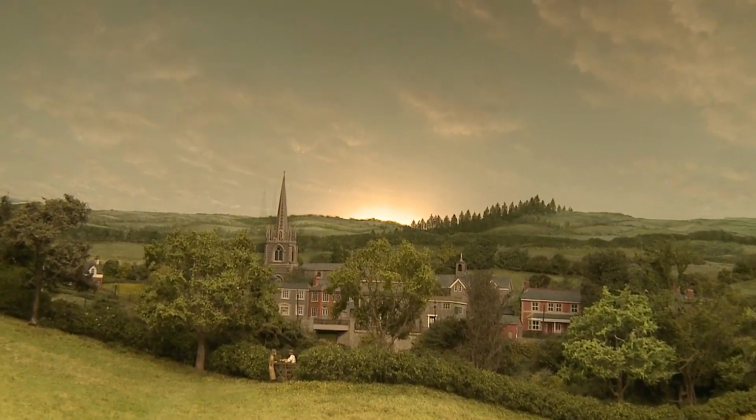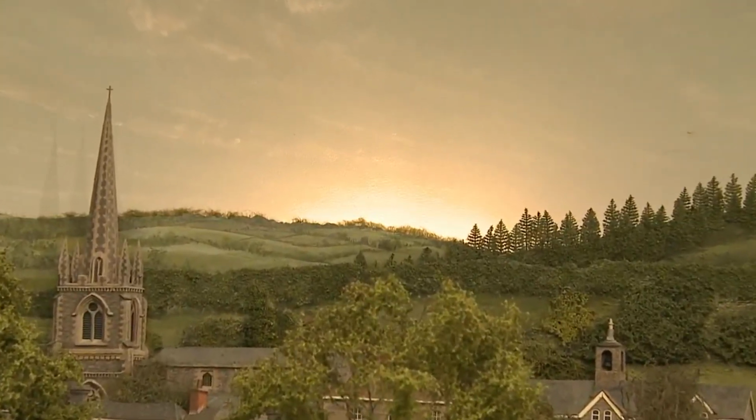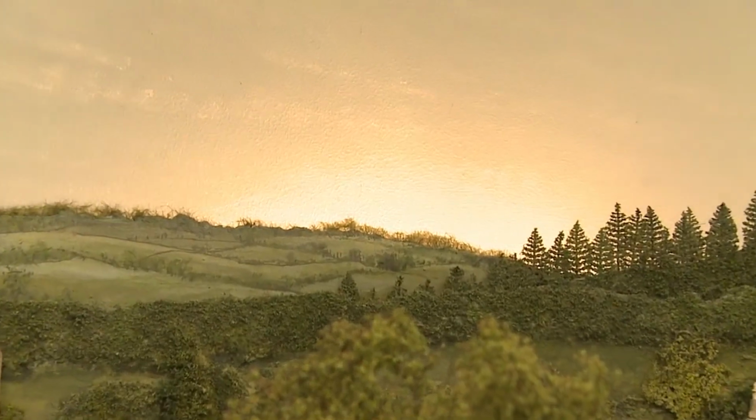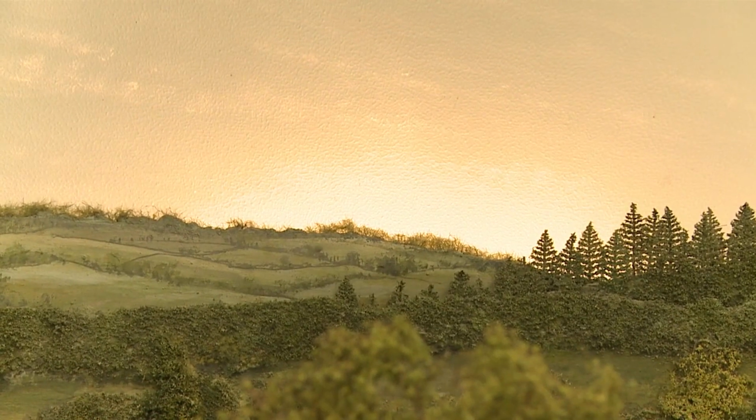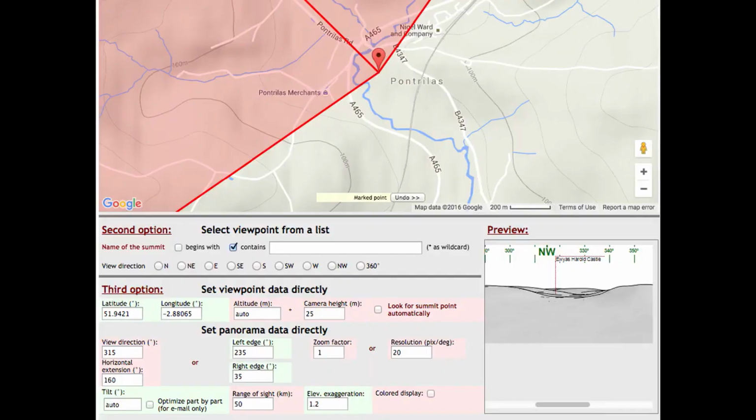As well as the usual maps and photos, there are some very useful devices to help get the research and details of a back scene sorted out properly. One of these is a free computer program called Generate a Panorama, which puts out the contours of your layout landscape. Here's a screen capture of the map and its simple control panel. As soon as you know your viewpoint and scale height, it'll do the tough bit for you, and that's the basis of the back scene.